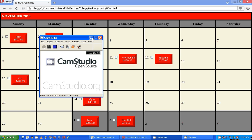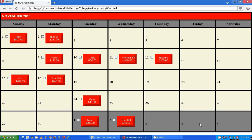Okay, I'd like to show you how my different browsers are using the persistent state cookies that I was researching. So this is Opera. Let me click all of these as if I paid all of these bills this week. And when I hit the refresh, it does not save the state. So with Opera, I was not able to have persistent state with my checkboxes being checked. So that was a failure.